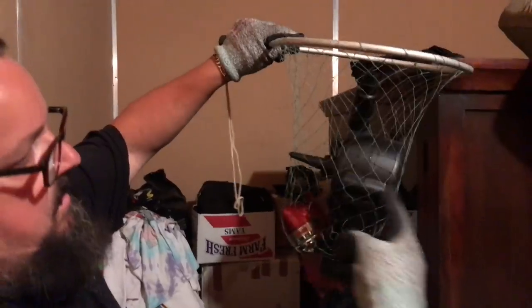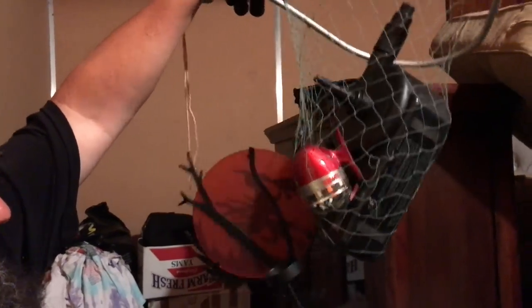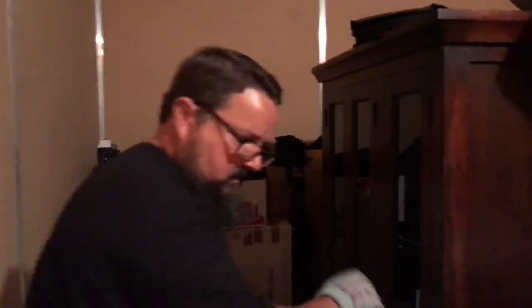Okay, we'll go here. Is that a fishing net? We got a... Oh, reel. Pump for air mattress, cheap little reel. It's all sellable. Fishing net. How much for the net and all that? Like $2-3? Yeah, $2 each.